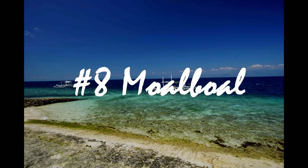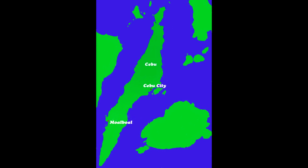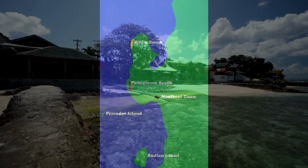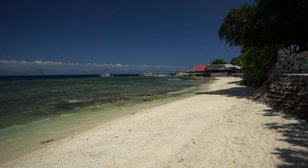Number 8, Moalboal, and I apologise for my pronunciation of this place. Located in Cebu South, it's a fantastic spot, not only for divers, but for lovers of adventure and beaches. There are two main areas to stay here, one in Pagnasama Beach. While this area does have patches of white sand, it tends to be more rocky.